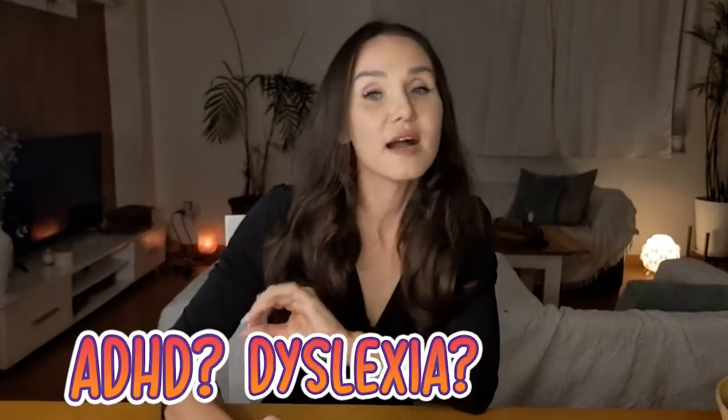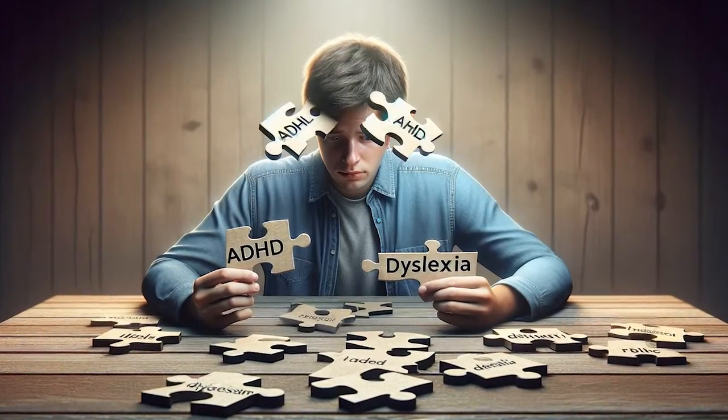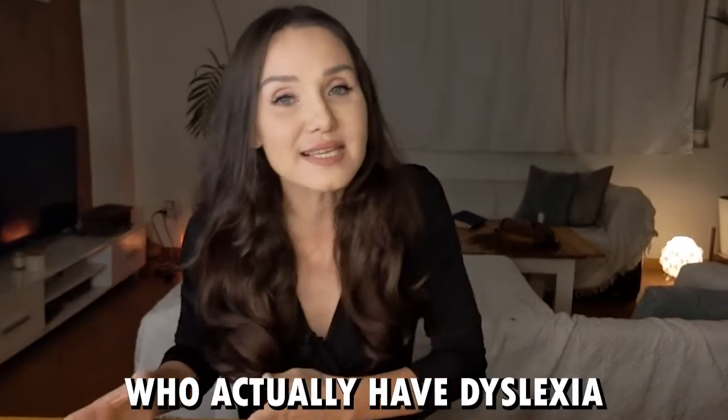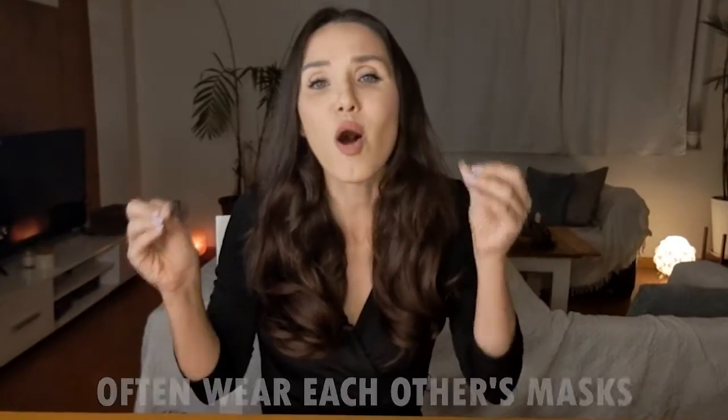ADHD, dyslexia, or both? Imagine struggling with a puzzle only to realize you've been trying to solve the wrong one all along. This is a sad reality for many misdiagnosed with ADHD who actually have dyslexia, and those with dyslexia who are misdiagnosed with ADHD. So misdiagnosis happens all the time because these two distinct disorders often wear each other's masks.